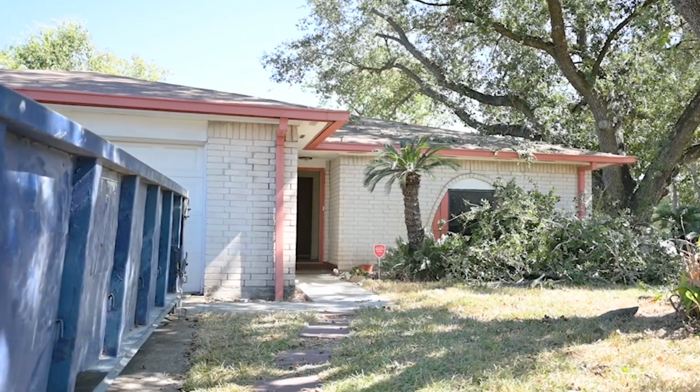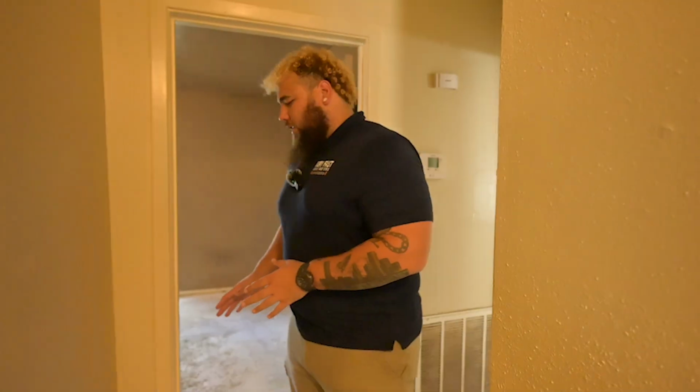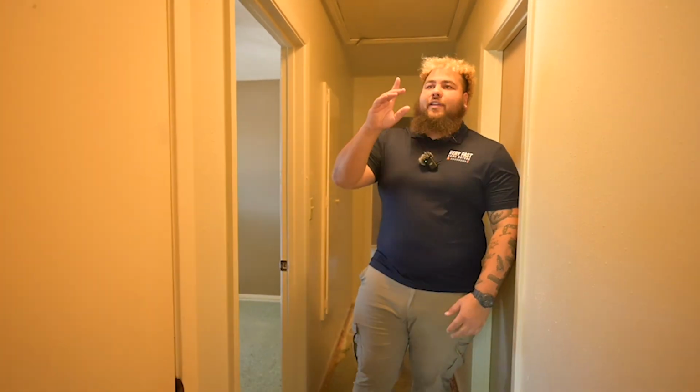So like I told you guys, the main components of this home, the roof, the foundation, the plumbing, all of that is good, the electrical. We're just gonna be doing fresh doorknobs here in the hallways, some new paint, like I said, just new light fixtures, just nice and simple and cheap.